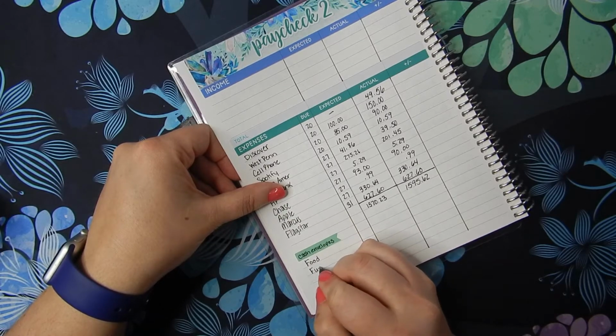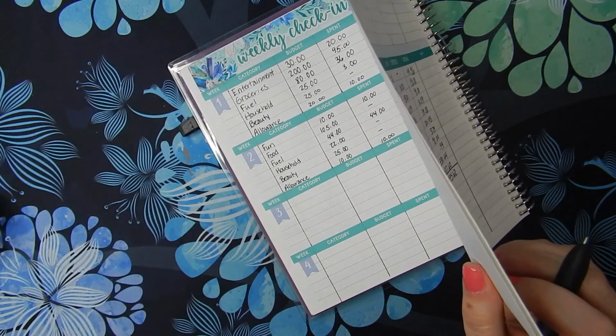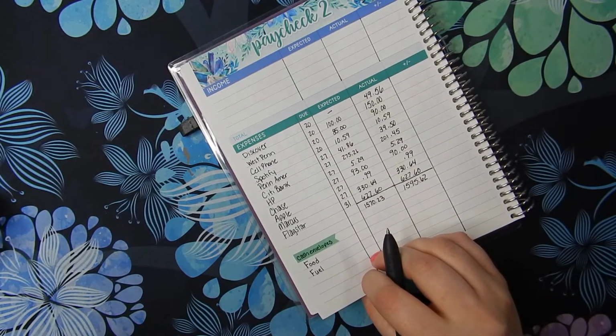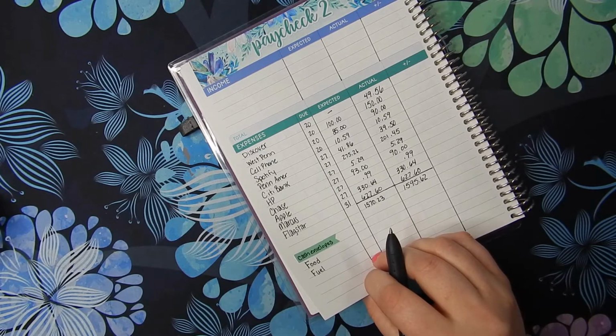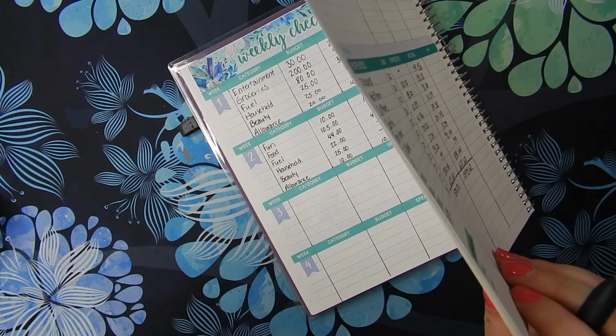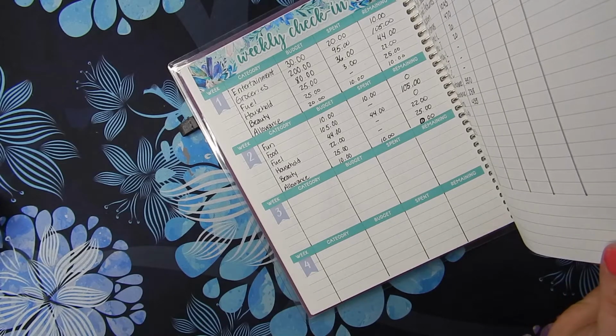So food, fuel, we still have $22 in the household expenses. Guys, we have toilet paper and cleaning products and everything, so I'm not anticipating needing any of that. So I'm just going to run with that $22 that I have. Beauty, I'm definitely not going to get a haircut or anything. So that 25 is good.